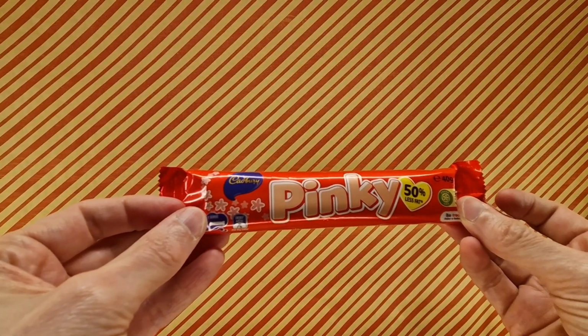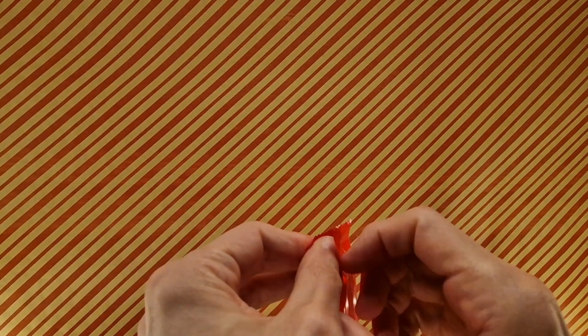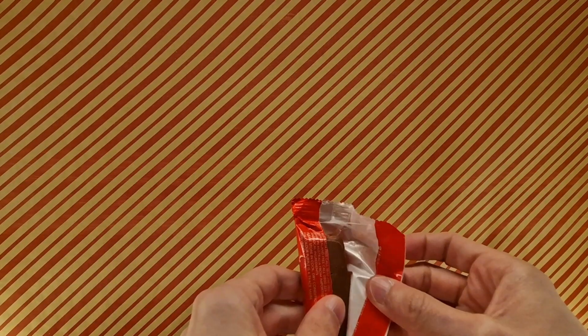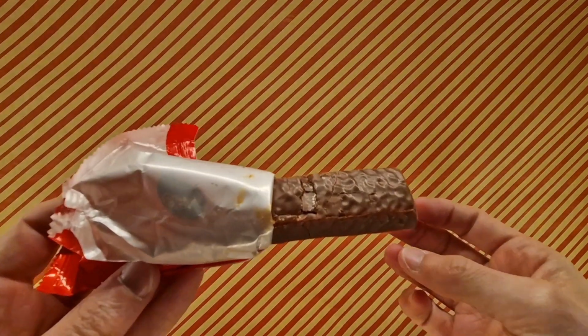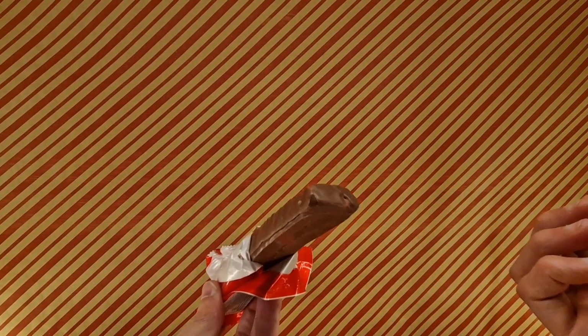That sounds really rather good. Really rather good indeed. So let's dive in. So we're going to open up the packet to reveal a chocolate bar for the most part. An Australian Cadbury chocolate bar. I think I've said that already, but I'm going to say it again. So here it is. Ooh, it got a bit squidged. On the nose you get the caramel first. So we're going to dive in.